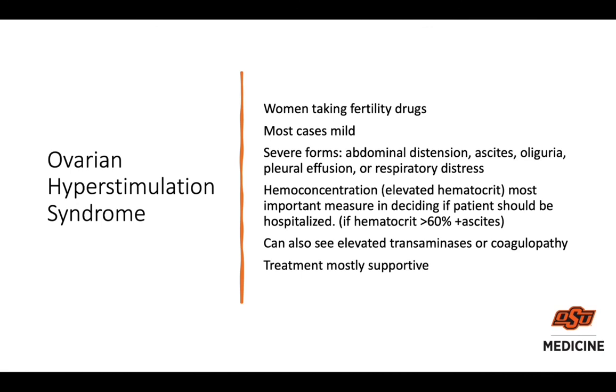Ovarian hyperstimulation syndrome. This is when you consider women taking fertility drugs. Most of the time these cases are mild, but in the severe forms, they can have abdominal distension and ascites. They're not making urine. They get a pleural effusion, and they can be in respiratory distress. Elevated hematocrit is the most important measure in deciding if the patient should be hospitalized. If I see this patient, it's not going to be up to me whether I hospitalize them. I think they're staying until proven otherwise, and I'm going to call the experts.